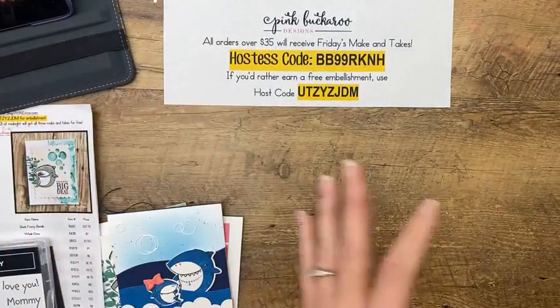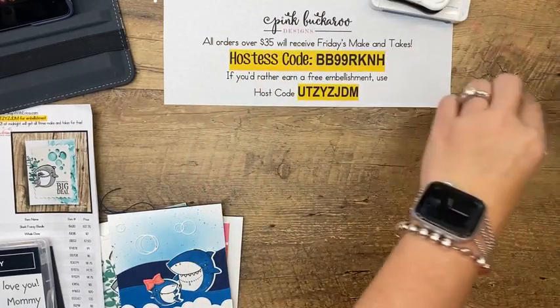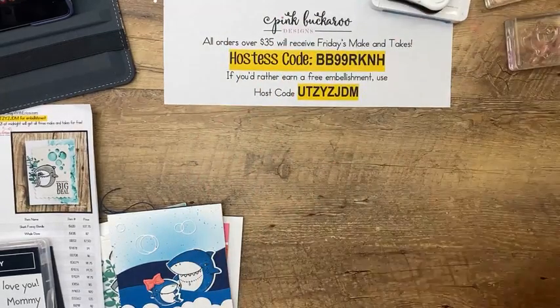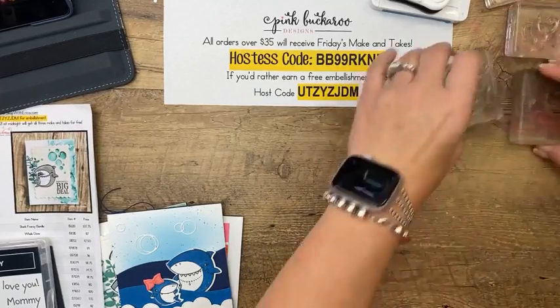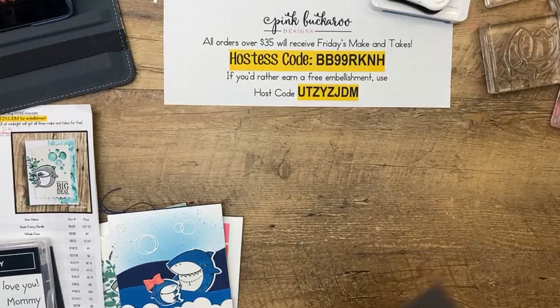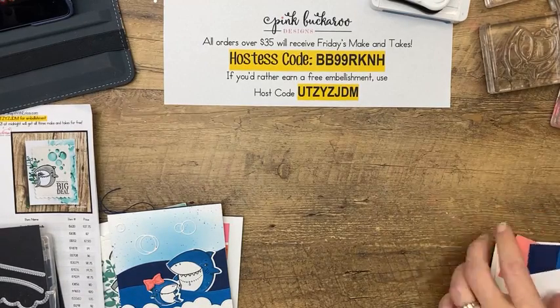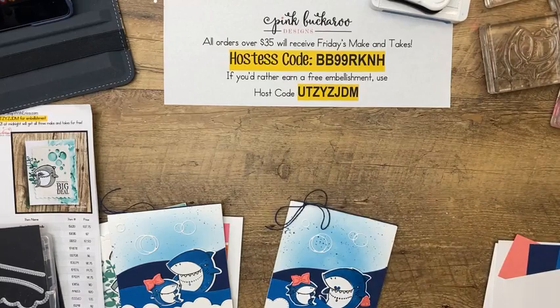Yeah, the bubble dye, Lisa, is really cute. We're going to use that. All right, let me get everything out and we will get started. The first card we're going to do is kind of a traditional, what you would think of when you see this stamp set. Okay, I have a ton of stamps.